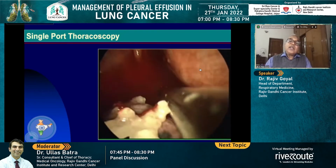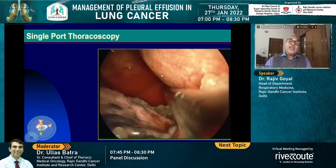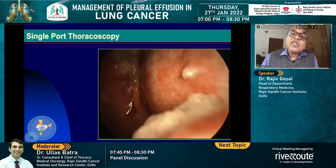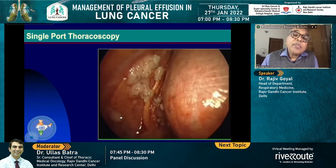And once you do that, you can see here the diaphragm on one side, the collapsed lung on one side, and you have a brilliant view of the pleura. And you can actually see the pleura under direct vision. You can see this nodule on the diaphragm here and several other nodules on the parietal pleura.